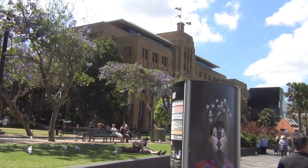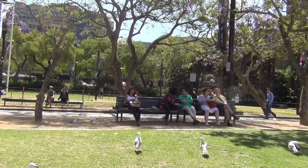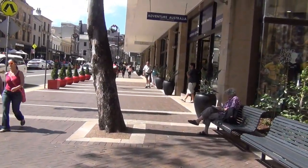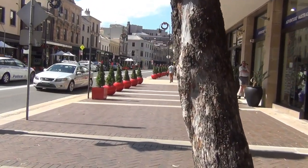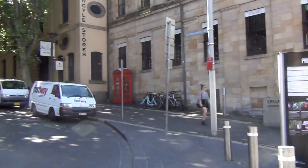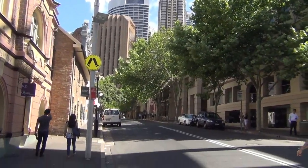So this is at Circular Quay, I guess. It's an area called The Rocks is over there that we're going to go see. That's clearly not what he's looking for.